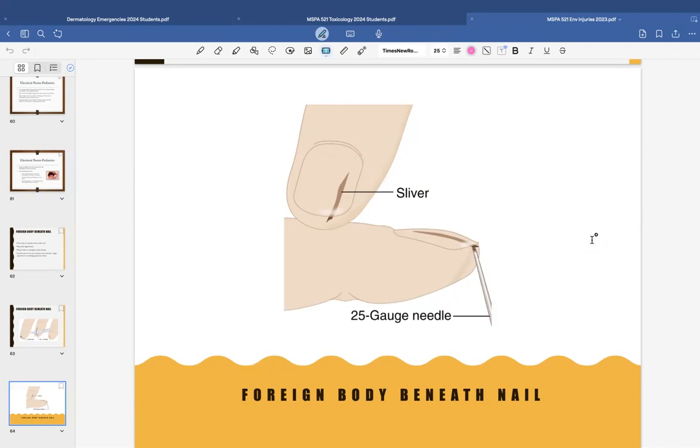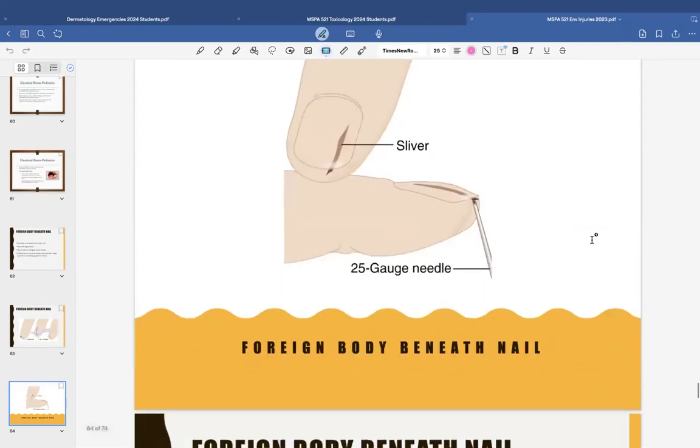If it's really stuck in there, you may need to grab it with a scissor. They're fairly numb, hopefully. And you will have to do a whole nail excision, like almost a whole nail excision. But again, be careful not to affect the derm.